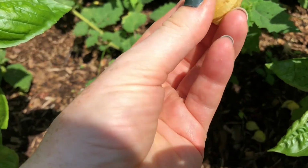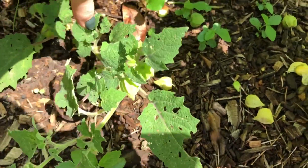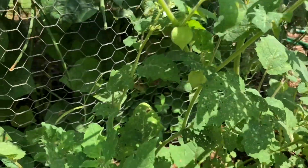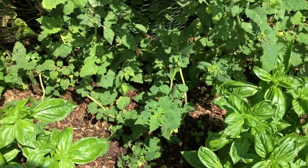So I did get a good bit of ground cherries, but I don't know how many of these are actually good because so many of them have pest damage. All the ones that you see under here on the ground, I checked most of these and they're mostly just mush inside. But that's okay. This is my first time growing ground cherries. I've still got so many that are hanging out on the plant ripening. So I'll do some research and try and figure out how to keep pests from eating up all my ground cherries before I do.